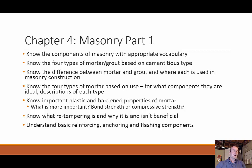So retempering is that evaporation of the water, so we need to add water. That's the retempering process, is adding that water. If you have not enough water, then you have a weak bond, and if you have too much water, then it sucks into the brick. Understand basic reinforcing, anchoring, and flashing components.